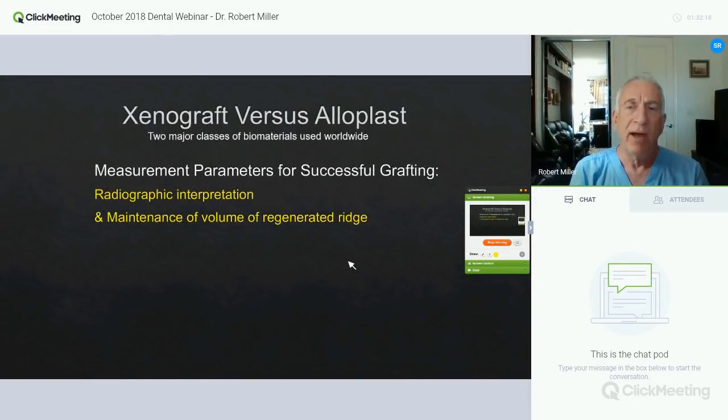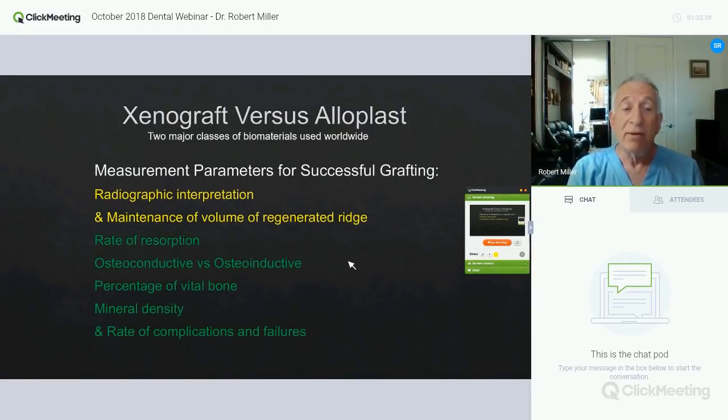Because if we look at a xenograft versus an alloplast, people use xenografts basically for 2 reasons. It looks good on a radiograph, and helps you to maintain the volume of regenerate ridge. And I can't think of anything else that would drive someone to use a material that does not resorb. But all of these other things, the rate of resorption, how quickly do we get good stress-bearing lamellar bone so it would accept an implant and then be able to load it very, very quickly? Is it osteoconductive versus osteoinductive?